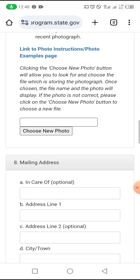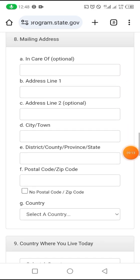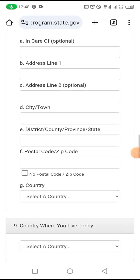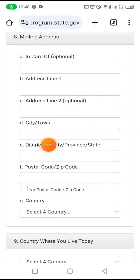You just select it, and then they are having mailing here. Take note here, this is what they will use to communicate with you. They will never call you to say that you've won the DV lottery, so come to the US. The email address that you provide is what they will contact you through.